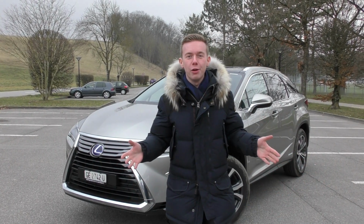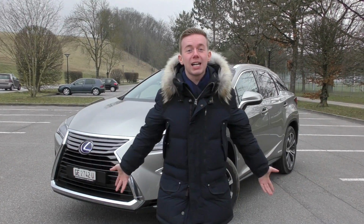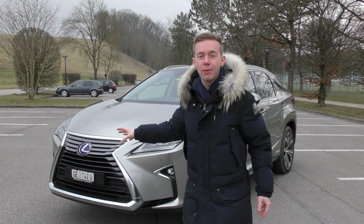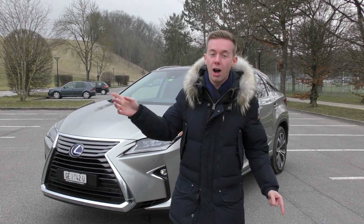Welcome today in a new place. We're near a stadium in Geneva as always. For today, for the very first time, I've got a Lexus. And not any Lexus, the biggest one that we have in Europe, the RX 400h. It's a hybrid that we're going to discover later on the road.